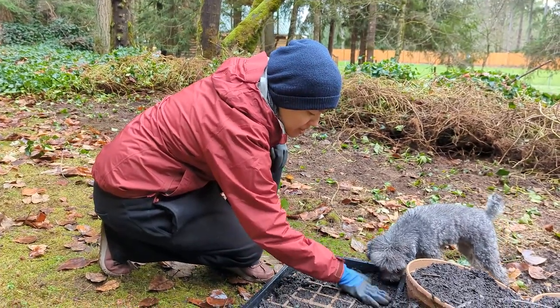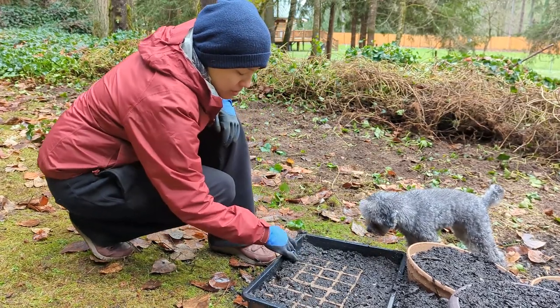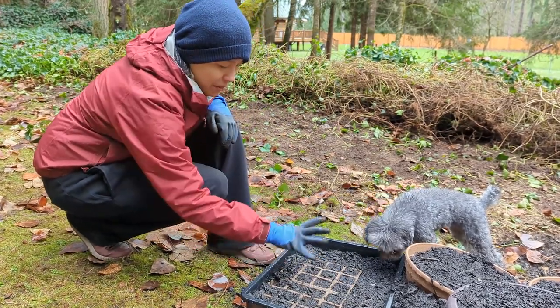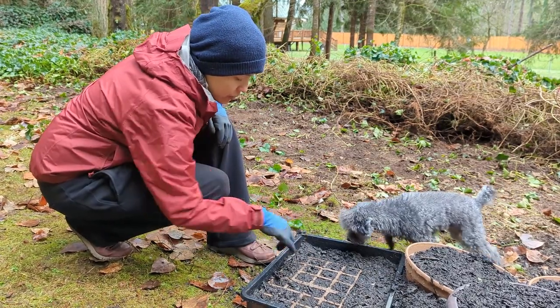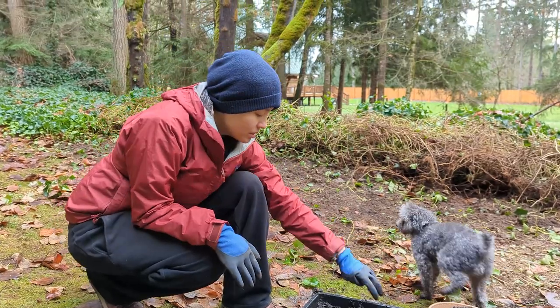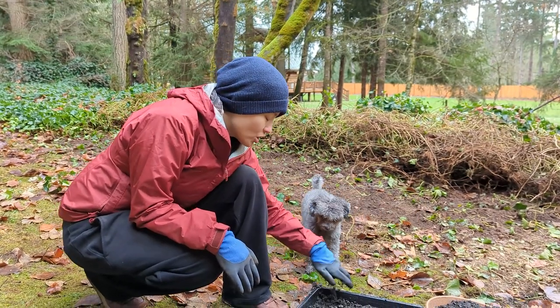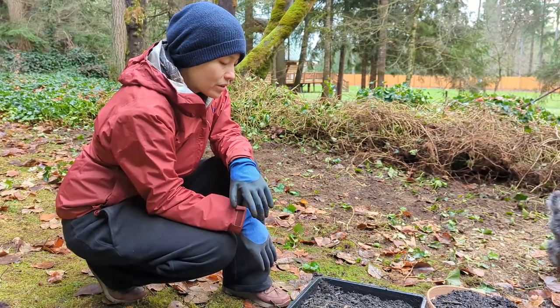Hopefully this method, which is filling it in with other things to create a bigger mass so it holds more moisture, will help. And I'm putting the cover over it. Hey, that's not what you're doing, that's mommy's job. Maybe in a week I'll come back and check the moisture and see how they're doing.